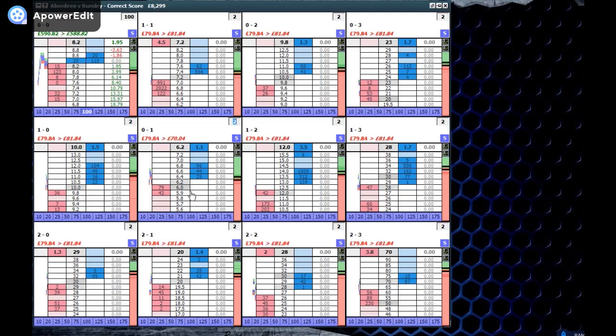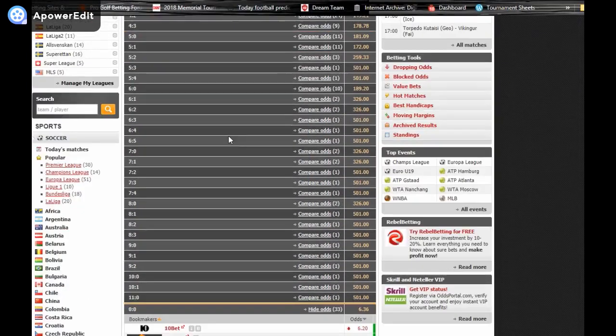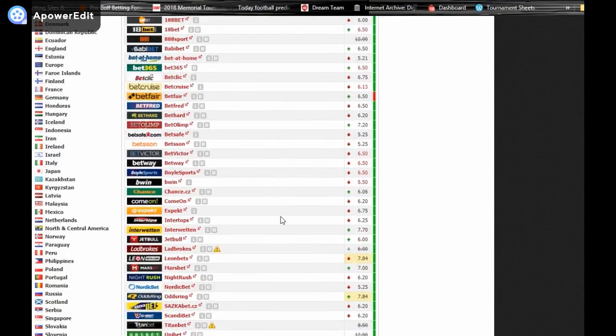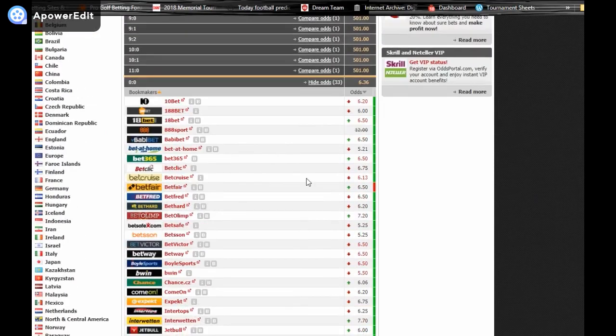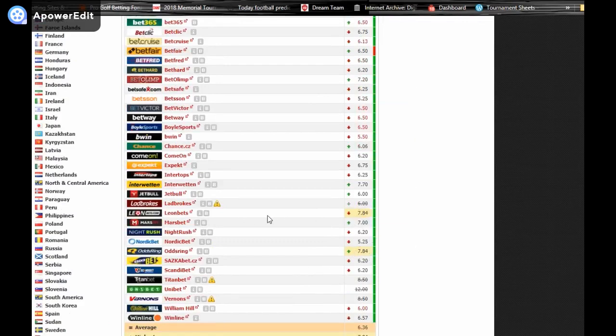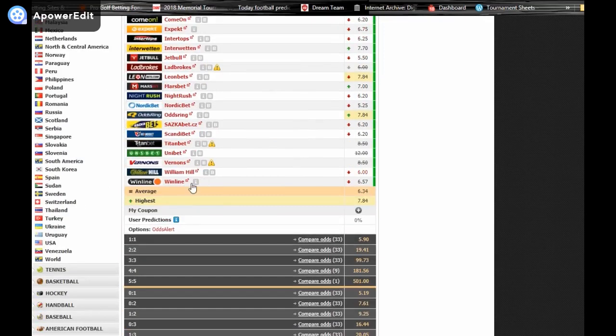Okay, why? If you go to oddsportal.com, find the game. If you click on next matches, you'll find the game that you want in there. Then you want to look for the 0-0, which is there. And you've got all your bookies here telling you what prices are available, or what the best prices have been and then how they've moved. As you can see, we've got a lot of red ones there. Anyway, what you want to do is get a rough idea of which way you think it's going to move.